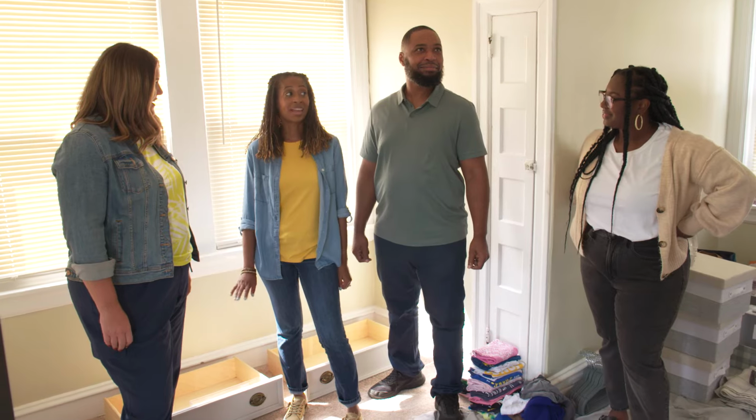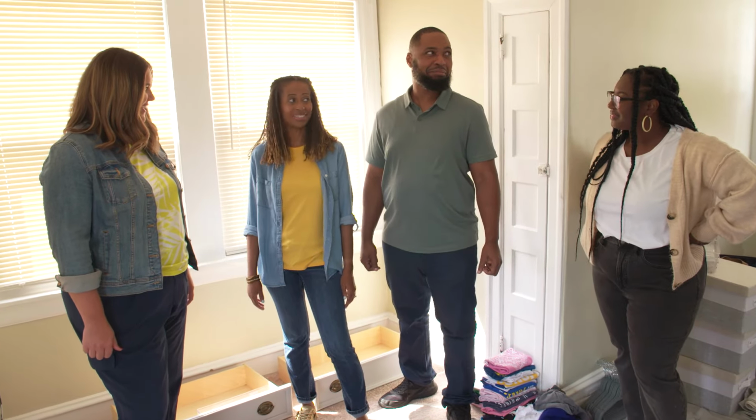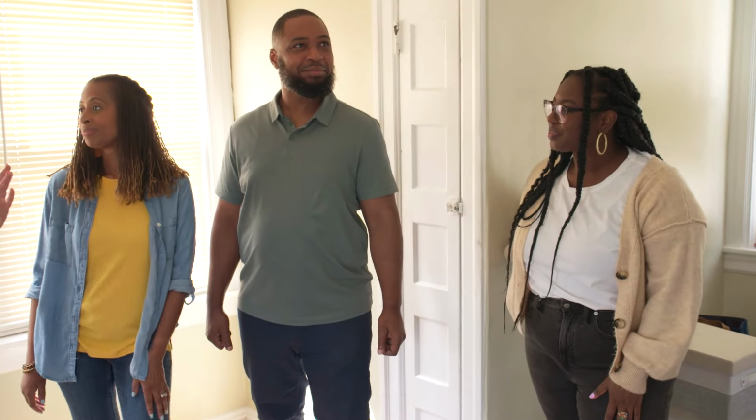So we made a lot of progress. Oh my God! Hey! I cannot believe it. I love it. I would have never thought to do that, but it works so well in this space. I just love it. So now we have some of the bones of this room done, but today we need to focus on finishing it up because there's still a lot to do.